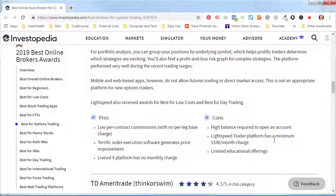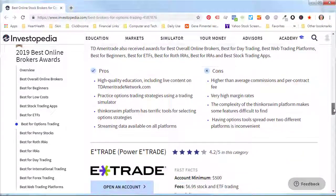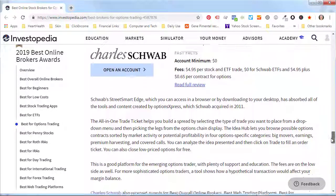Lightspeed, some of the cons: you need a high balance to open an account. It has a minimum $100 a month charge. So some of these platforms do charge more than others. Limited education. And then, TD Ameritrade, a lot of bells and whistles, but you have to pay a higher average commission rate for all those bells and whistles. That's the problem there. Etrade's been around for a long time. Again, I mentioned they have higher commissions than most. They have high margin rates, and there's also fees for multi-leg spreads. So that's a downside.